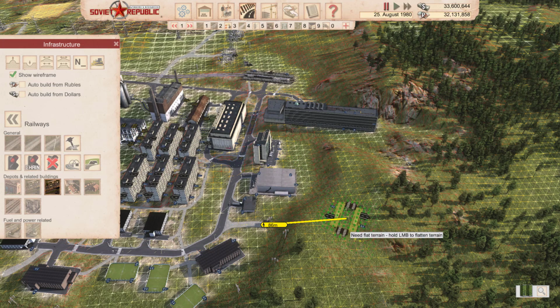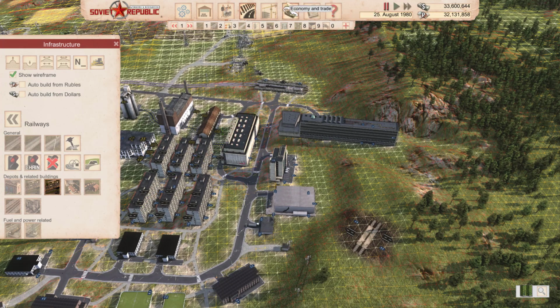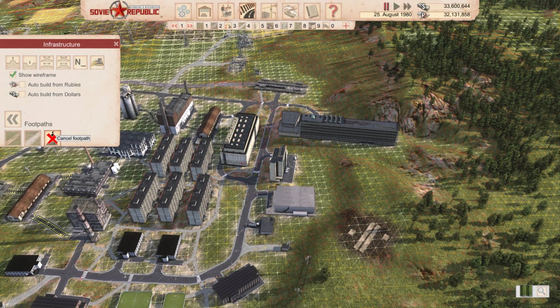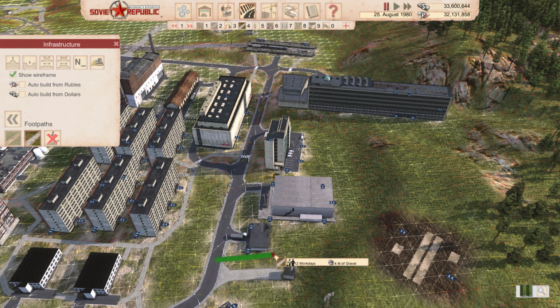Good. Let's see. We put it right there. Maybe turn it a little bit. Okay, and let's just see if this is going to work from a path point of view. Let's see here.